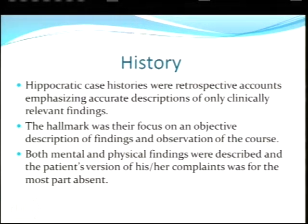There is a belief that some Hippocratic physicians wrote case histories that were retrospective accounts emphasizing accurate description of only clinically relevant findings. One of the hallmarks of those case reports was a focus on objective description of findings and observation of the cause of the disease. They included both mental and physical findings, although they focused more on the physical than the mental. And the patient's version of his or her complaint was, for the most part, absent.